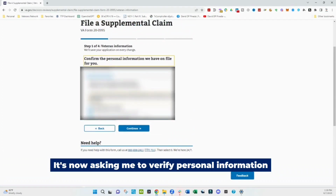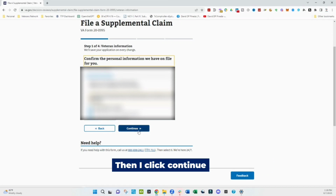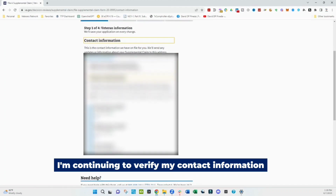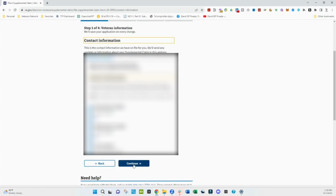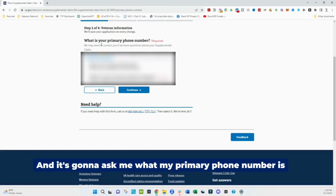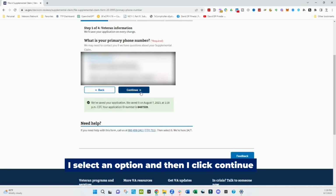It's now asking me to verify personal information. So I ensure that information is correct. Then I click Continue. I'm continuing to verify my contact information. So I click Continue, it's correct. And it's going to ask me what my primary phone number is. I select an option, and then I click Continue.